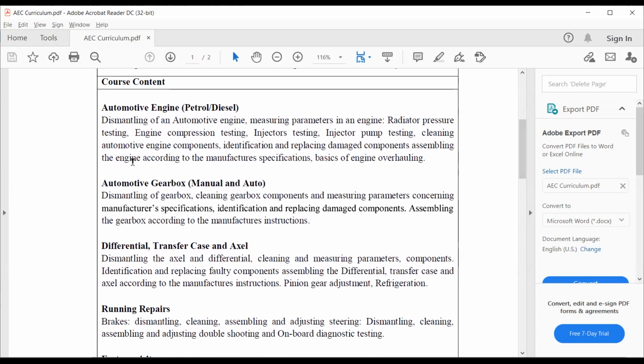So for these four modules, what we usually do is divide the students into four groups. At the moment we have 29 students, so we should be able to somehow divide into four groups. Each group will be handling one section. One group will be working on an engine, another group on the gearbox, others on the differential, and others on the running gears. This is how the practical goes on, as practical groups.